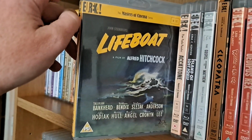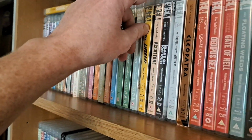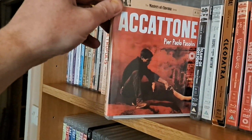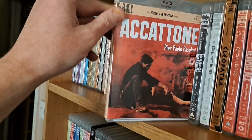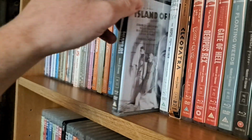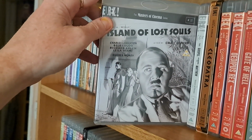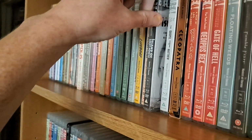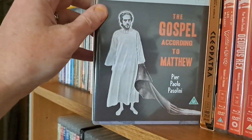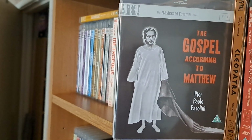Lifeboat, fantastic early Hitchcock, and the only Hitchcock film in the collection thus far. Accattone, Pasolini film, good stuff. Island of Lost Souls, good early sci-fi with Charles Laughton, Bela Lugosi. The Gospel According to Matthew, another Pasolini film.